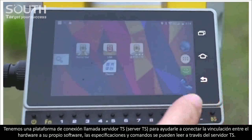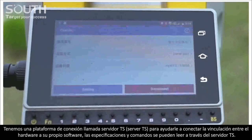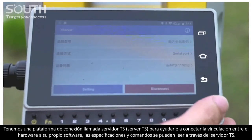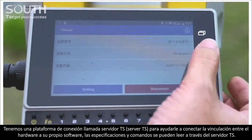We have a connection platform called TS Server to help you link the hardware to your own software. The specification and commands can be read through TS Server.